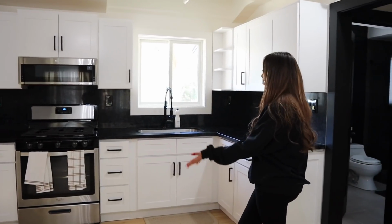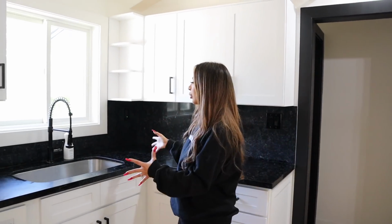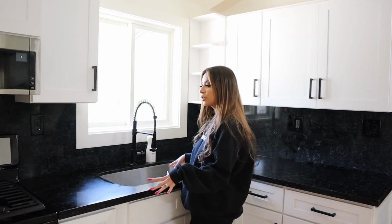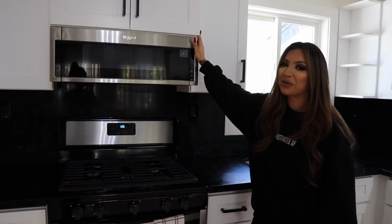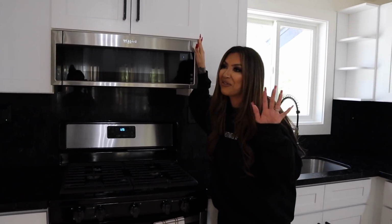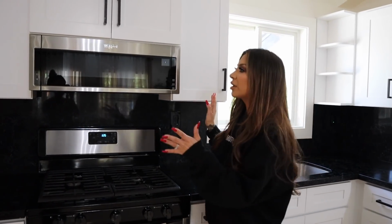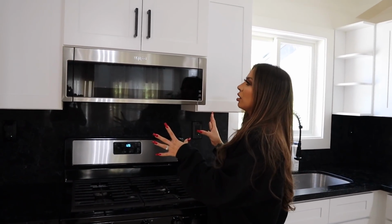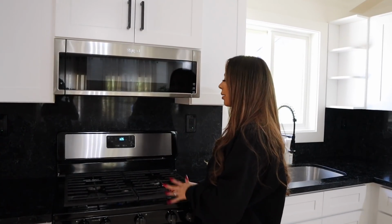But as you guys can see, it's black countertops with white cabinets, and we did a full sink, covers a bunch of dishes. We did add a stove and a microwave. Guys, this microwave, I'm obsessed with it. It's probably my favorite thing in the house, it's just so cute. I've never seen a microwave look this sleek and small above a stove.